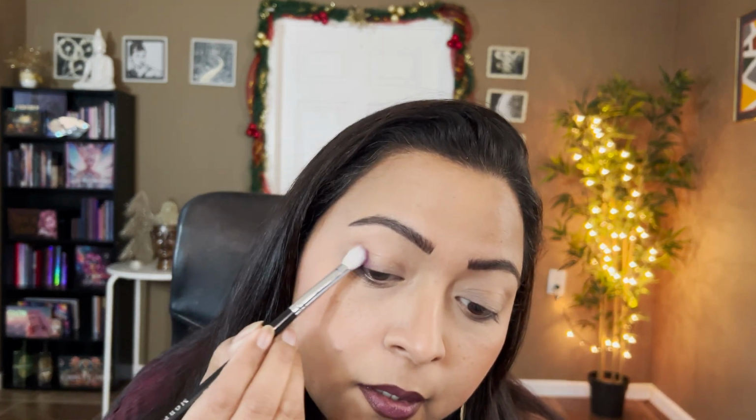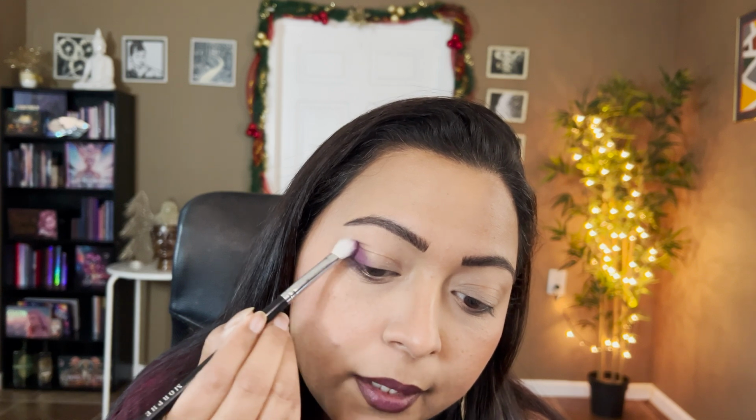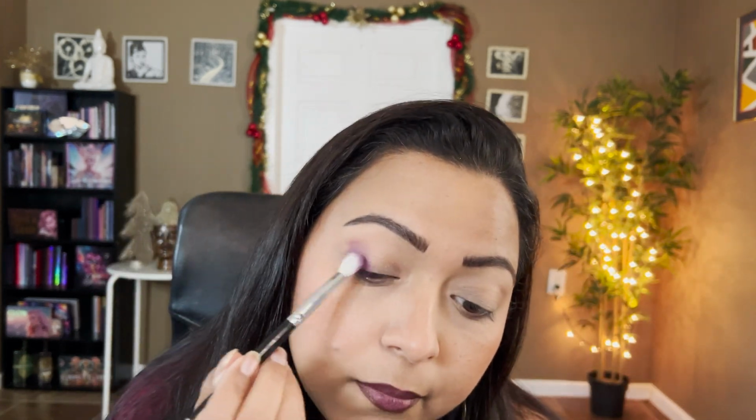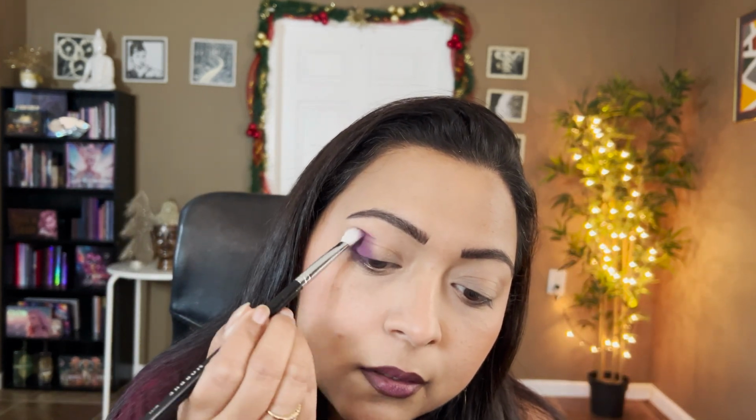It's such a beautiful purple shade. If we want to deepen it out a little bit more, we can definitely do that with that brown, but I'm going to start off with this because that brown at the end, Aria shade, is definitely a little bit more deep, but this might do it. I'm just placing the shade first, and then we'll do the blending later.